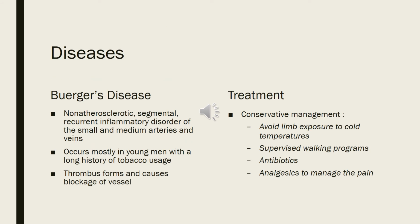Okay, these are some of the diseases I was talking about that are on the peripheral side, where you will see not only in your lower extremities but also in your hands. Buerger's disease. This is a non-atherosclerotic segmental recurrent inflammatory disorder of the small and medium arteries of the veins. It occurs mostly in young men with a long history of tobacco use. Thrombus forms and causes blockage of the vessel.